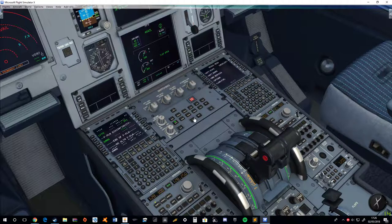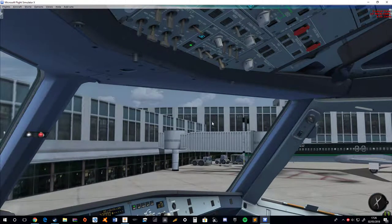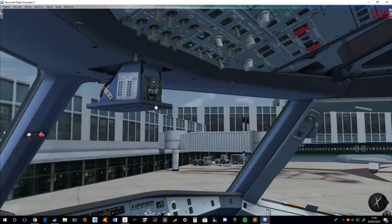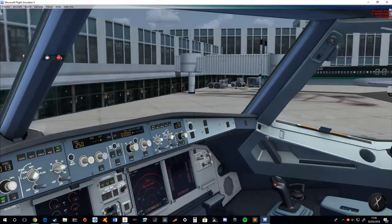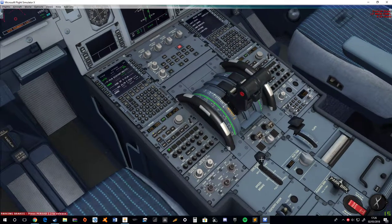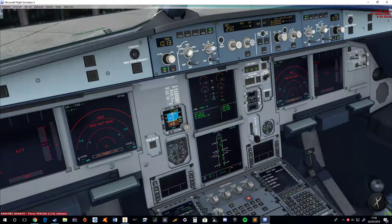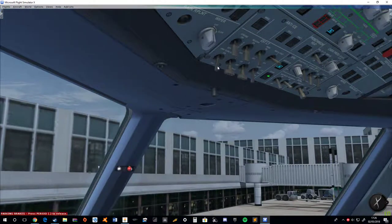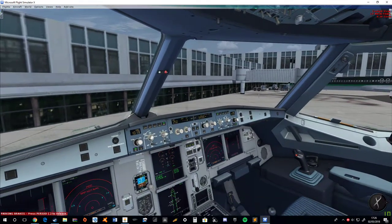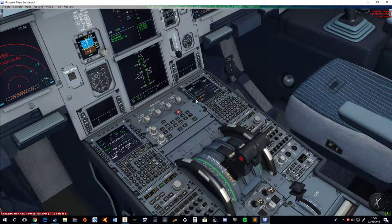Disconnected and off. Cabin signs. Set on. Thrust levers. Idle. Parking brake. Set on. Baro reference. 1013. Check. Beacon lights. Set on. Checklist complete.